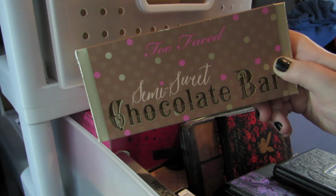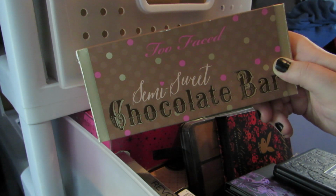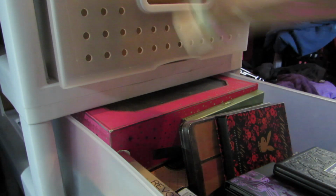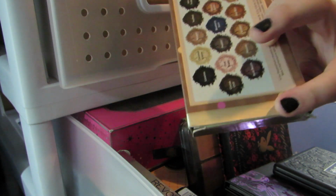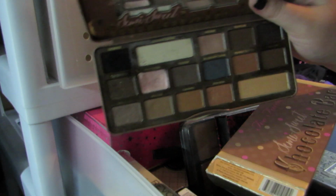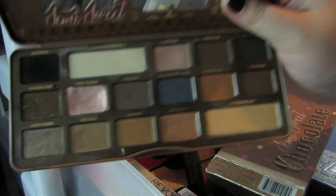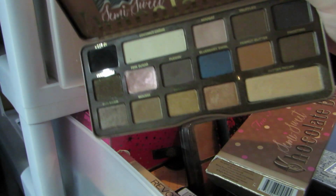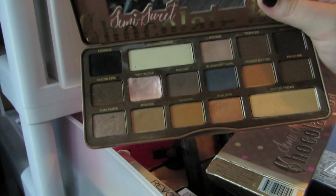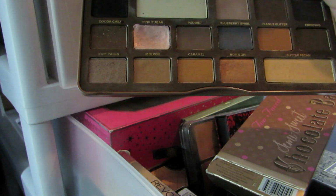The first palette that's lying on top is the Too Faced Semi-Sweet Chocolate Bar palette. I do keep the boxes. I'm not quite sure why. I guess I just like to have the reference guide of the colors on the back. But my best friend bought this for me for Christmas this past year. It's got a bunch of stuff all in it. That's what it looks like, and I'm in love with this palette.